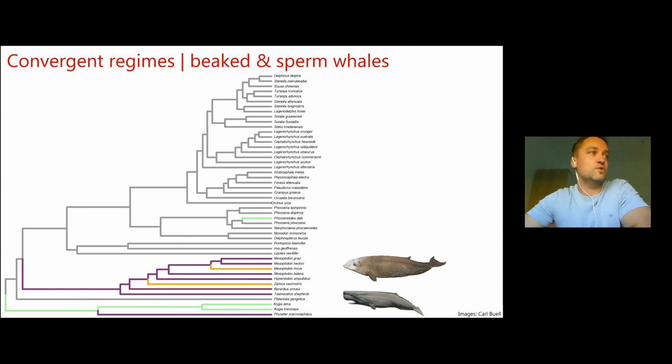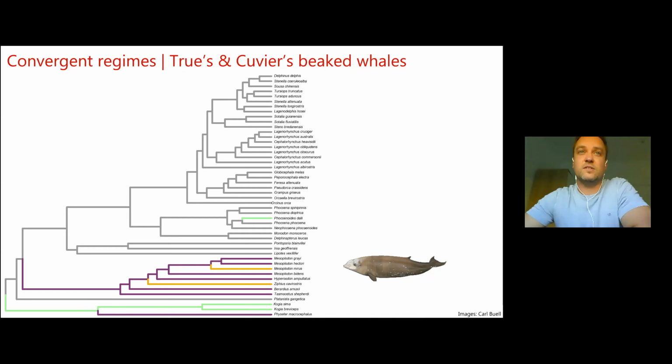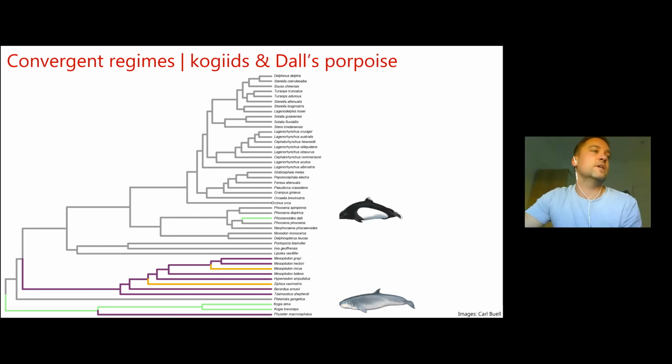a similar cochlear shape to nearly every single species of beaked whale, apart from 2 species which have done their own separate thing there. That's that yellow regime, the 2 yellow branches, and that's Cuvier's beaked whale and True's beaked whale. And then the third convergent regime was Dall's porpoise, there in the black and white. It has convergently evolved a similar shaped cochlea to the pygmy sperm whale and the dwarf sperm whale, just down at the bottom of the slide there.